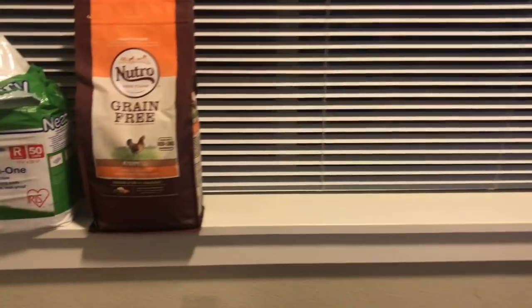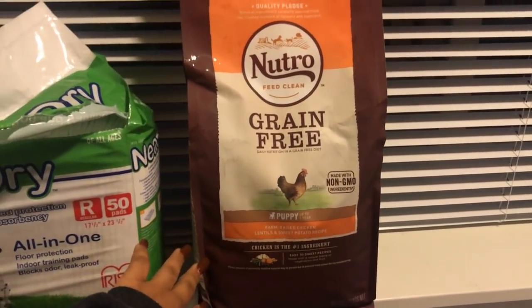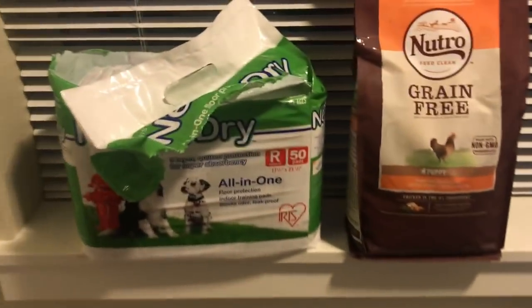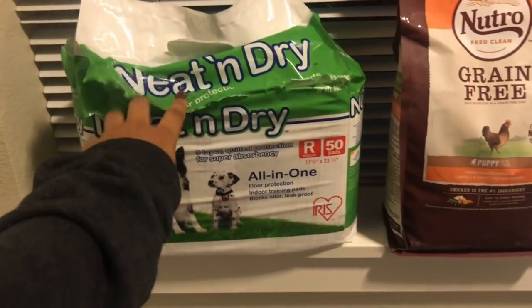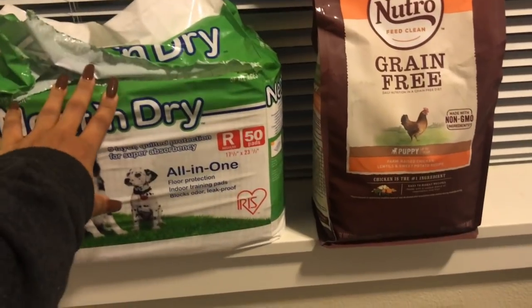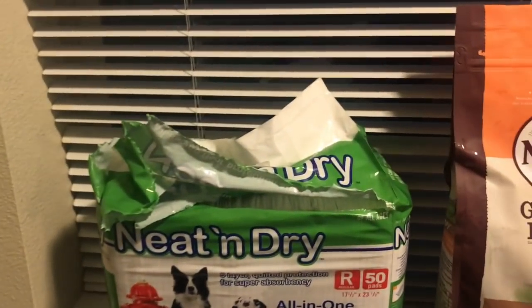And then I got him this food from Amazon. You guys, I basically bought everything on Amazon. I got all this stuff, literally everything here off Amazon. And then also some pads, even though I'm not trying to use these with him, but we have them just in case.